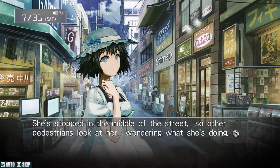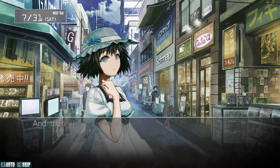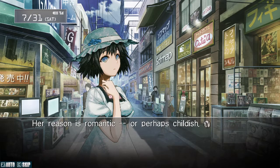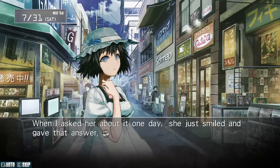She stopped in the middle of the street so other pedestrians look at her, wondering what she's doing. But she doesn't notice their stares. She slowly reaches out to the sky, as if entranced. And then she freezes in that position. This is one of Mayuri's habits. I call it stardust handshake. Mayuri says that she's liked looking at the night sky ever since she was little. Her reason is romantic, or perhaps childish. I feel like I can reach the stars. When I asked her about it one day, she just smiled and gave that answer.